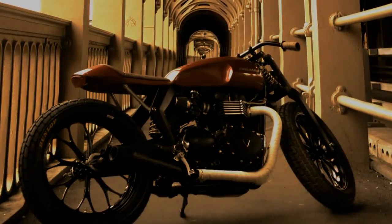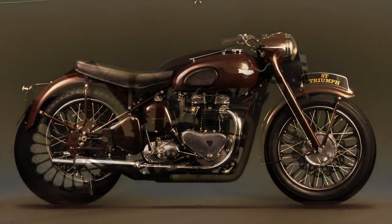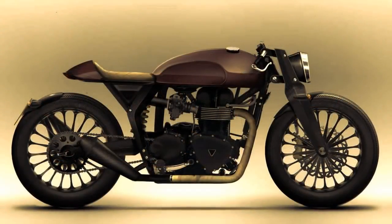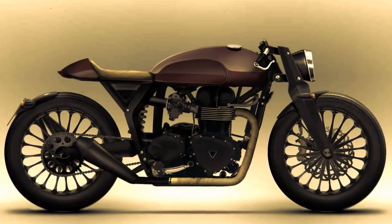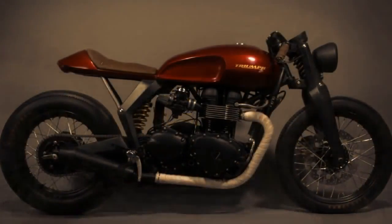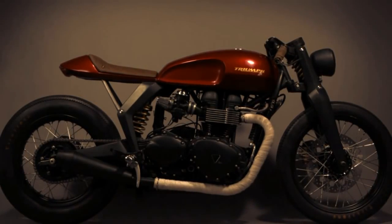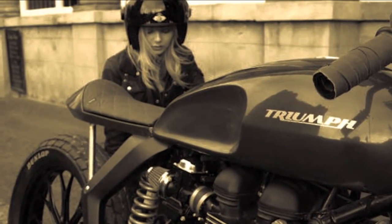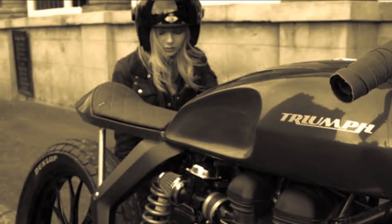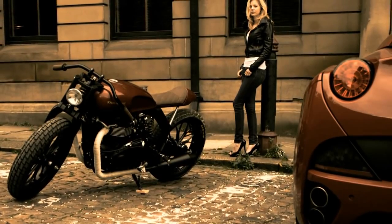He wrote a brief, requesting a modern reinterpretation of a classic theme. A bike based around their 865cc air-cooled parallel twin, styled to appeal to younger riders. Triumph gave Norton and Kasher the frame of a production Bonneville to build from, which they reconstructed for a more contemporary aesthetic. The contrast comes from the front, where girder forks pay homage to the bikes of the past.